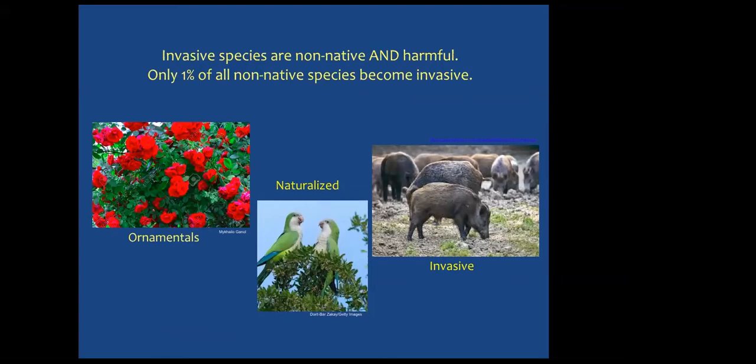Invasive species are plants and animals that are non-native, meaning they come from somewhere else, and cause harm to native ecosystems. Most introduced plants and animals are not invasive. For example, roses and begonias are ornamentals commonly placed in gardens but do not survive in the wild. Other non-natives like dandelions or the monk parakeets flying around downtown Austin have become naturalized in our urban landscapes but don't adversely impact our natural landscapes. However, Japanese honeysuckle, feral hogs, and red imported fire ants have all disrupted native ecosystems. Only about 1% of all non-native species introductions ever become invasive.